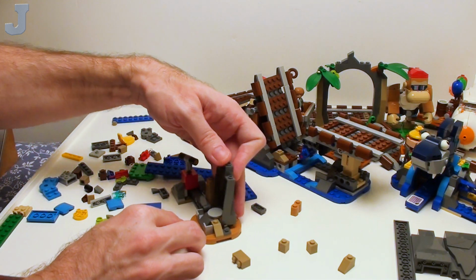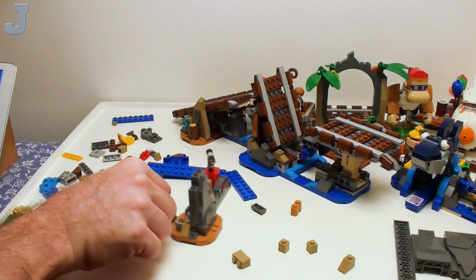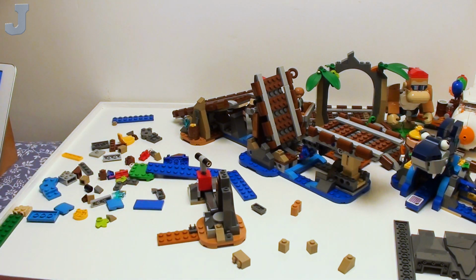Does that fit in there? Does it have to go all the way in? I bet it goes like that. Yeah, it goes like that. You can't see it. You have to rotate it, but there it is.